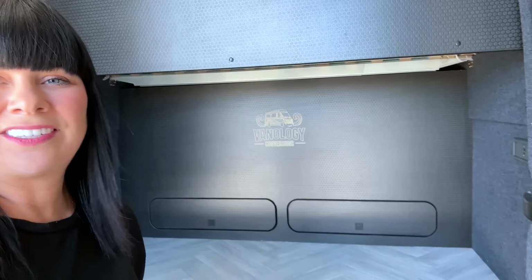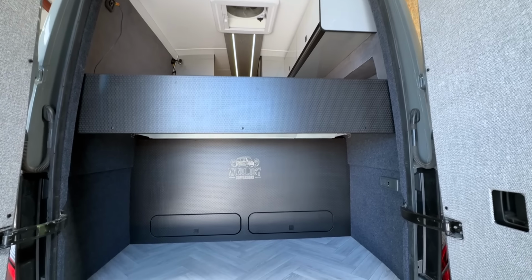Right, so let me show you the garage. Combined with the move and everything else we've had going on, I think he's done a really good job. He's been doing this on weekends, hence why we haven't been away travelling very much. But that is soon to change. So this is the garage as we know it at the moment. Let me just flip you around. So here's the back of the van and how it currently looks.